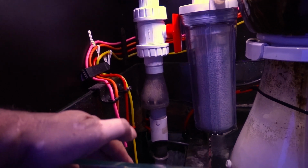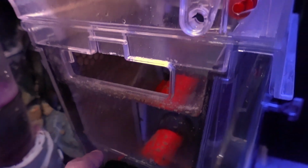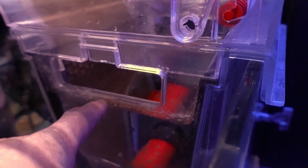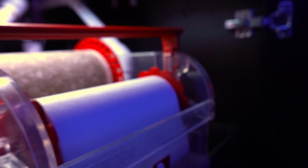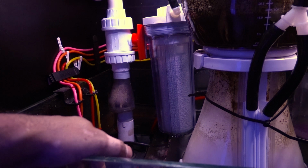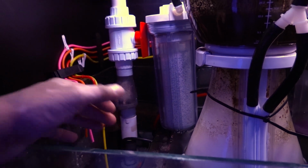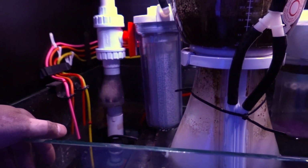And even with, when we're using the reef mat, as you know, the reef mat will fill up in this chamber here, and as it fills up, it hits the water sensor and drains back down again as the mat turns, and that increases the water flow. So I found with my Tunze, it would turn on for a certain amount of time. I don't know how to explain it.